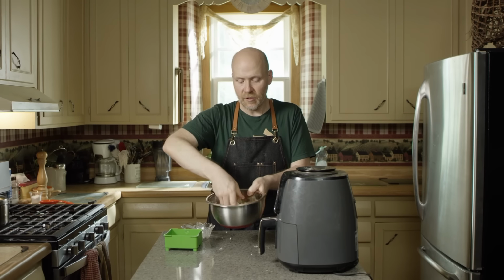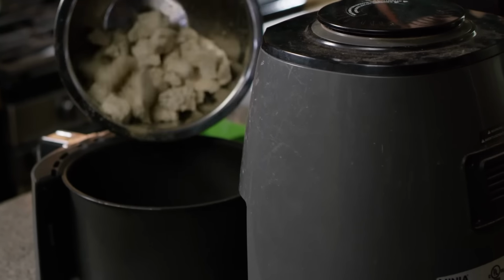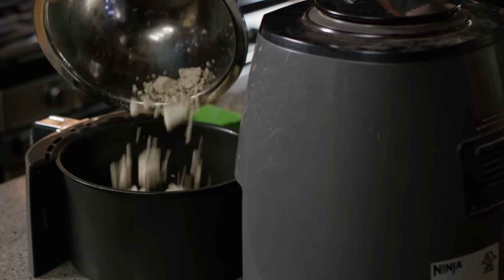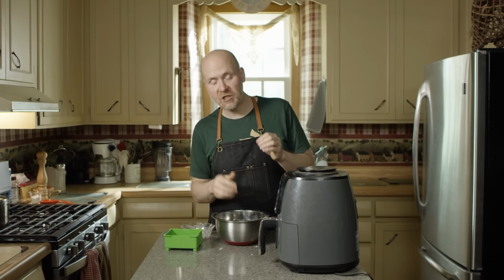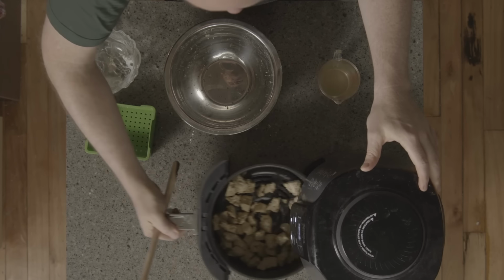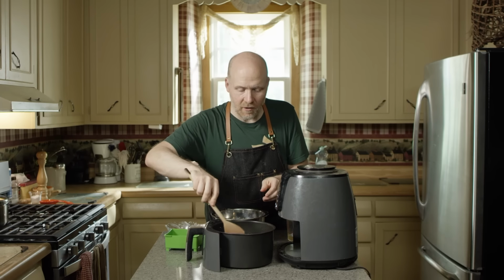So now all we're gonna do is pull out our air fryer basket, toss it inside, and then we're gonna let that cook for up to about 10 minutes maximum. We're gonna take this out and check it every 3 to 4 minutes to see if it's the right texture we want. Let's check it. Okay, this is getting close.